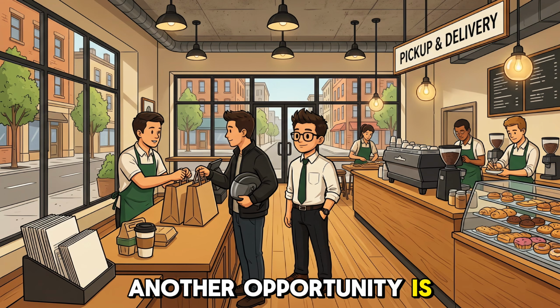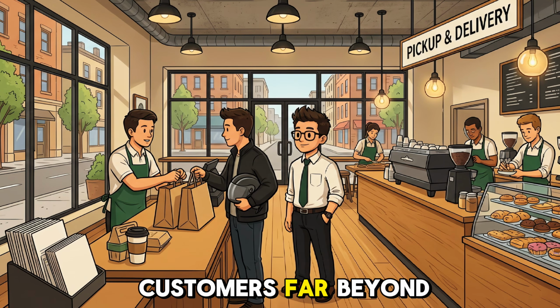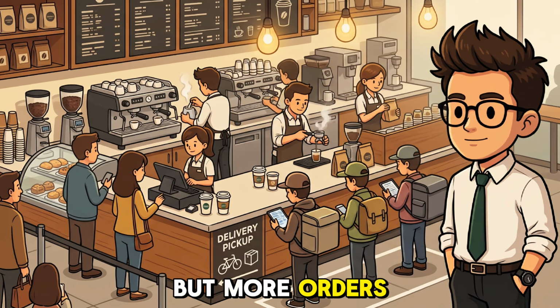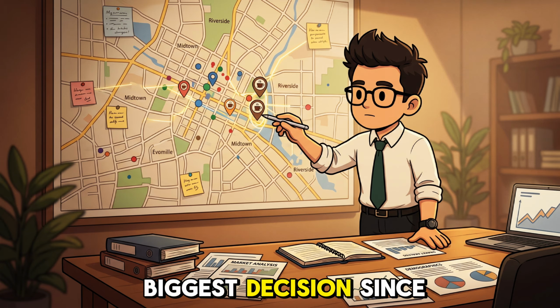Another opportunity is delivery. Many people want quality coffee but don't have time to visit. Online orders allow us to reach customers far beyond our front door. Within a few weeks, delivery becomes an important part of our revenue. But more orders also mean more pressure on the kitchen and the baristas. Growth creates new challenges. Now comes the biggest decision since opening.